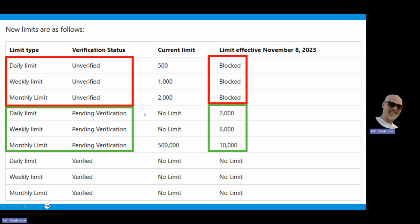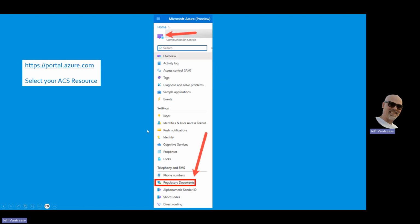The only status that you will see in Azure portal is submitted or verified or denied. And so you will not get a status change when it enters pending verification. If you have a ticket open with Microsoft, give us the application ID that is found on the regulatory document page, and we can tell you if it is pending verification or not.